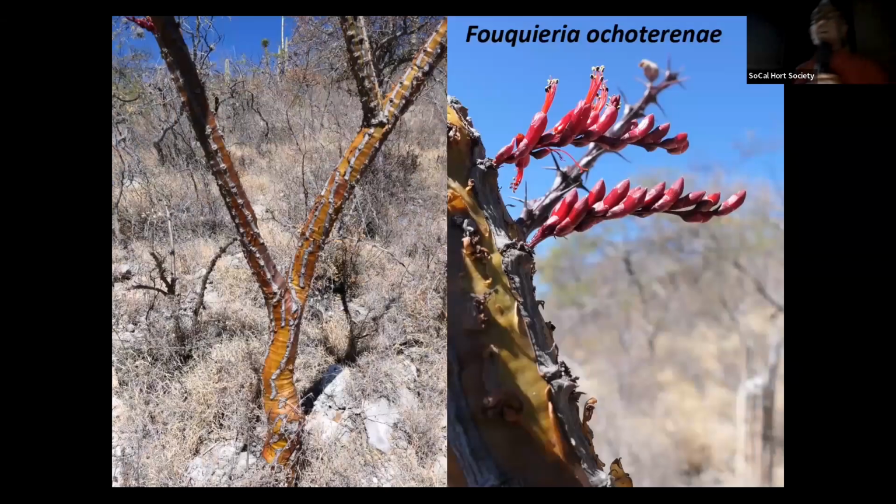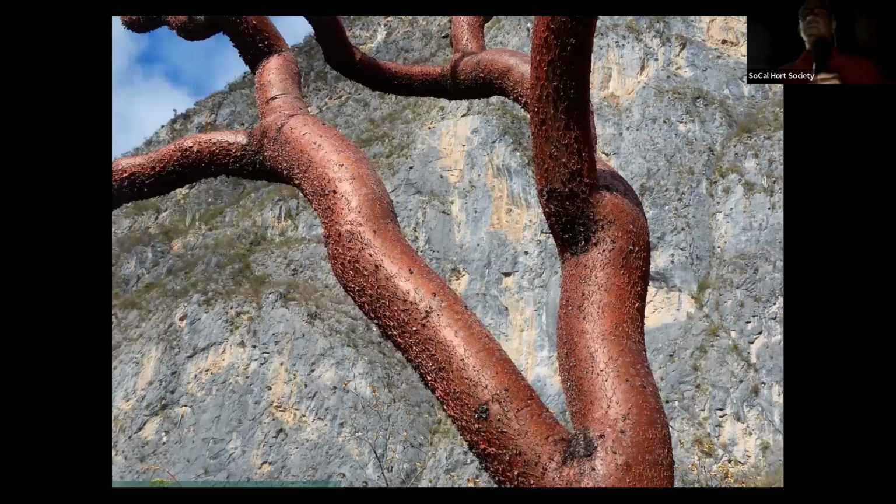Here's another Fouquieriaceous plant, all related to ocotillo. Fouquieria ochoterenae. We were really lucky to see it in bloom last time, because often you just see the stems and no flowers. Notice it's red, not orange, like most of the members of that genus. And then Bursera. Burseras are hard to identify. Often you see them with no leaves, and the only way to identify them is by the checkering of the bark on the tree. But they are spectacular, and there are a number of species.